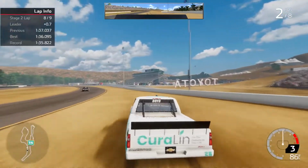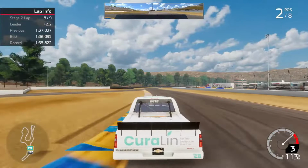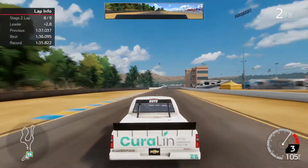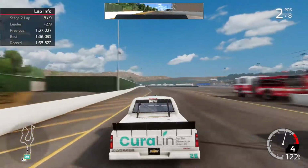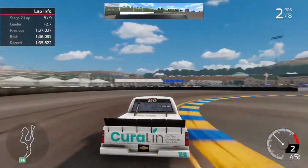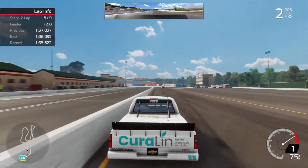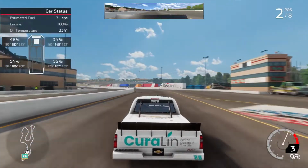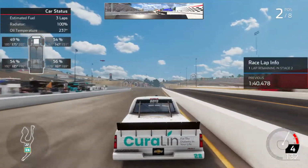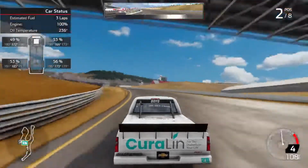Abstract still holding on. Oh, we got a mess up with Ruby. Ruby really messed up. Turned over, wheeled it, and now he went into the litter box. Now he's way off in the back. Abstract's got a good cushion here now to finish the stage 2 and get the stage 2 win. We are going to white flag down. We are white flag, 1 lap remaining, stage number 2. Abstract is your leader with Ruby in second.